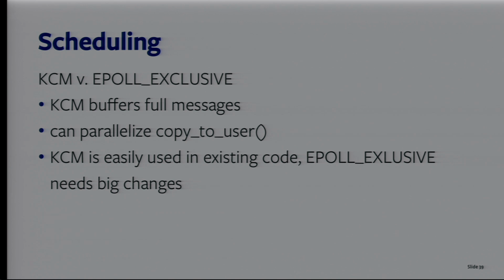Cool, so they both are different in slightly different ways. I hope we've made it clear now. KCM buffers the full message before it passes it off to you, while epoll exclusive doesn't do that. This actually has upsides and downsides. Of course, adding buffering in places isn't always the greatest thing. If you have large messages, now we're buffering in some place that we didn't actually before, which can be bad. On the other hand, we can parallelize the actual sending up of the data to the user space.